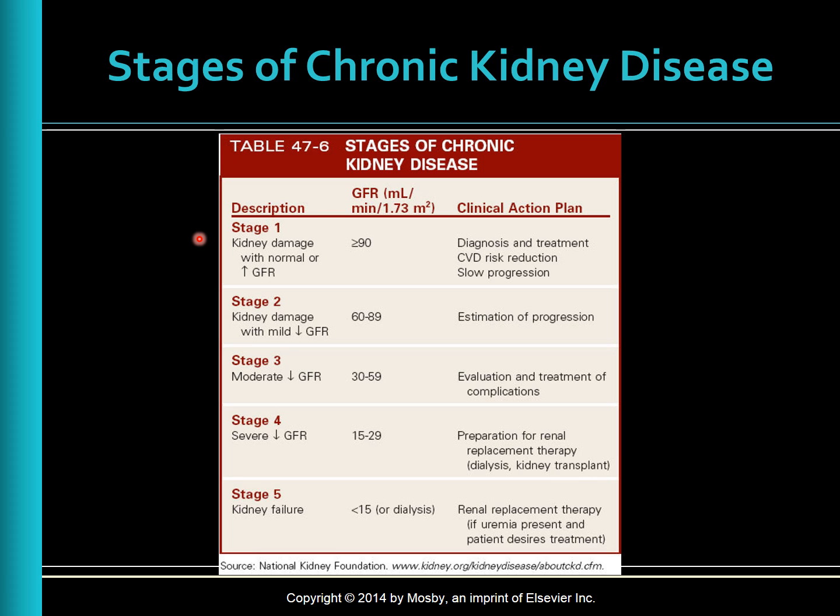In the first stage, the person may have a normal GFR, that's more than 90 mL per minute, with normal kidney function and no obvious kidney disease. This is because the unaffected nephrons hypertrophy and overwork to compensate for the diseased nephrons. In the next stage, mild CKD, GFR is reduced, ranging between 60 and 89 mL per minute. Nephron damage has occurred and there may be a slight increase in the metabolic waste in the blood because there are not enough healthy nephrons to compensate completely for the damaged nephrons.